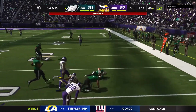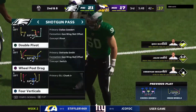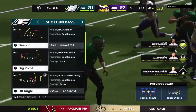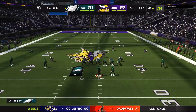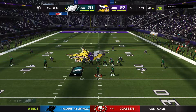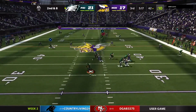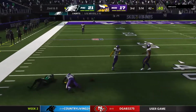Hurts fumbles it, but I believe it was covered by an Eagle. It was, and Philadelphia is going to hold on to the football. When that ball popped free, we could hear it all the way up here, those guys down on the field alerting everyone of the fumble. He's lucky that his offensive mates picked him up and jumped on it. And you have to think to yourself, and I'm sure they've been echoing it on the sideline and into the huddle: guys, we have the lead. Just take care of the football. Don't make it easier for them to start to make a comeback.